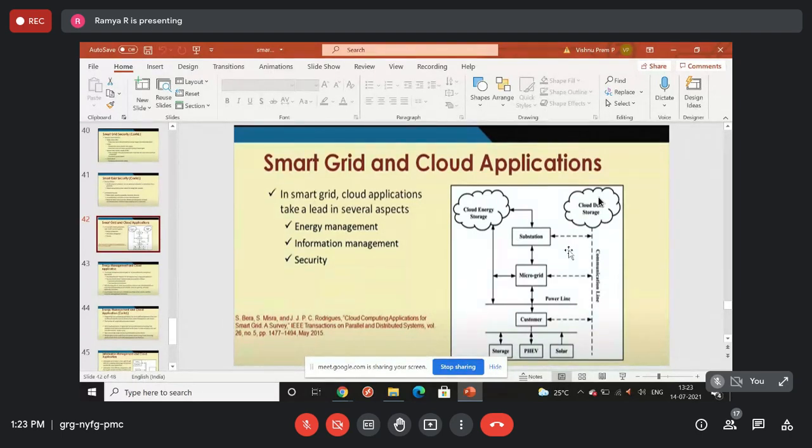The communication link is basically feeding this data to the cloud, and next it is feeding the data to the cloud data storage. On the other hand, we have another type of cloud, which is energy storage. Here we have energy storage, which stores the electricity. The information can be stored in the cloud storage and the data storage together, making different types of cloud conceptually possible with the help of these cloud integrated smart grids.